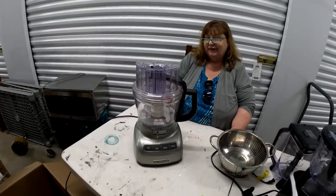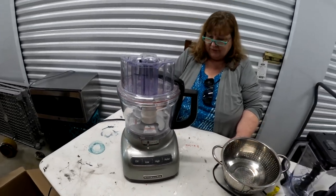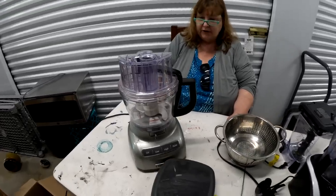All right, so this is the KitchenAid. This is another KitchenAid. This is a big, heavy-duty one. I've never seen a KitchenAid that big. This is a food processor. I may not know how to work them, but I know what they look like.